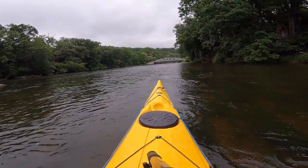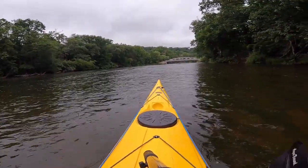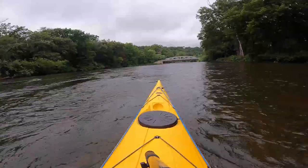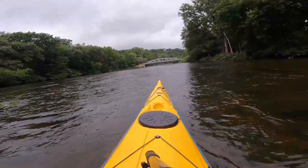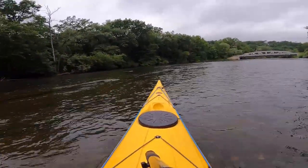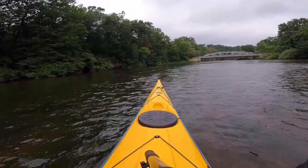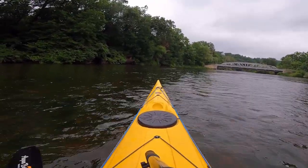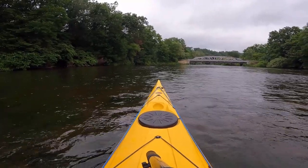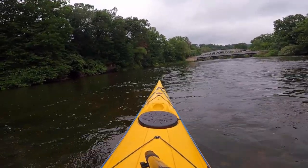Trying to resist the urge to check the GPS to see how far away the dam is. Every time I get my phone out, I feel like I watch the battery die just a little bit more. Yeah, so shallow. Alright, let's try river right. I have an overwhelming urge to dig in and get some speed going up this river, but there's no spot to dig in. I am guessing about 7 or 8 inches of clearance here. I'm like half paddling the whole way.